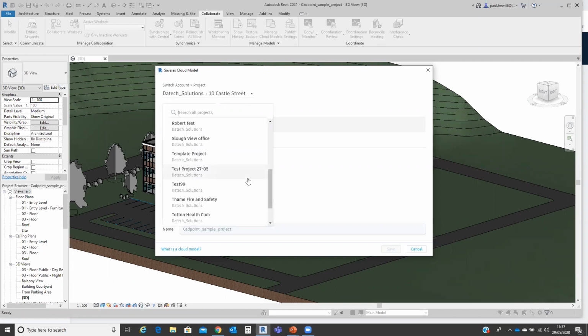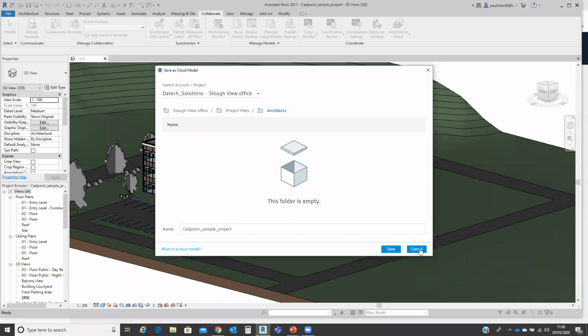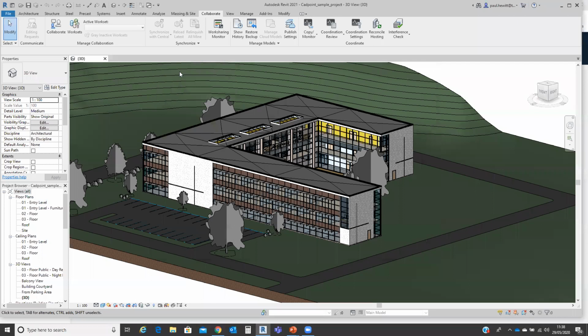So if I go down to my Slough View office, and inside the project files, there's my architectural model, and I can actually save that information there. That means everybody who has access to that particular folder has access to view that particular model. And again, if I'd actually put it into the shared option, everyone who has access to the shared area will also have access to that particular model, and they can view that online.